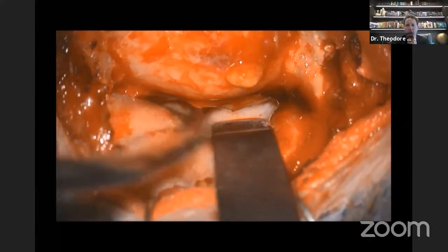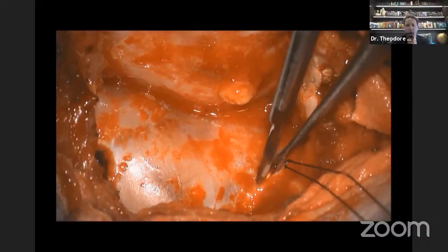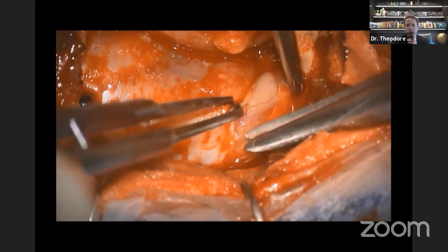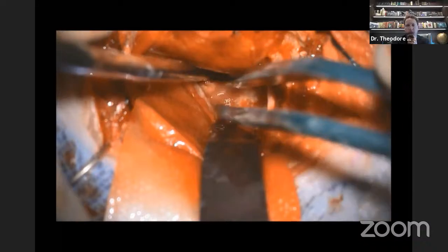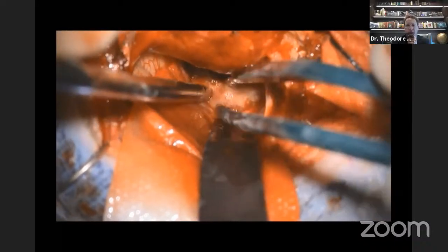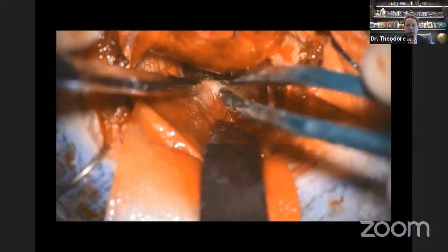Here's a video. We've already done the approach. We're drilling out the orbital roof. We'll open up the dura. We retract the frontal lobe for a little while, and then internally decompress the tumor. Here we're using the microscope. We take what comes easily with the microscope, and then you'll see there'll be some residual, and the residual will get out with the endoscope.